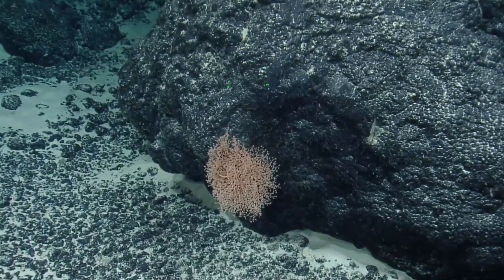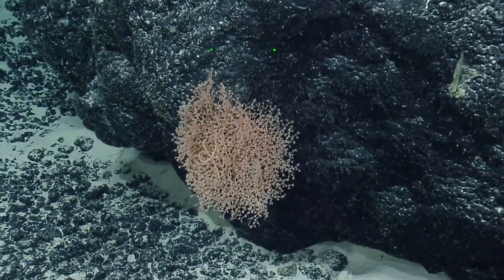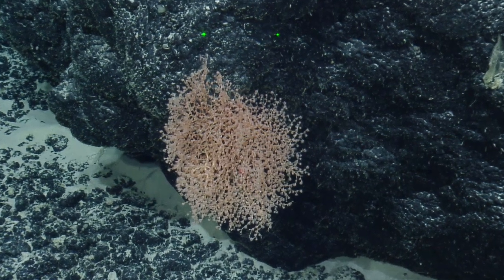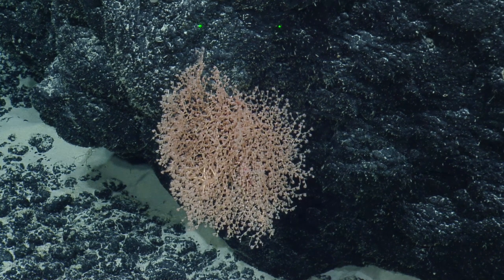Ooh, we got a little brittle star in there too. Oh yeah, you can see it moving. Oh, that's cool. Ophiuroid associate. Wow, really creeping around in there. Having a party. How do you spell the name of this again?